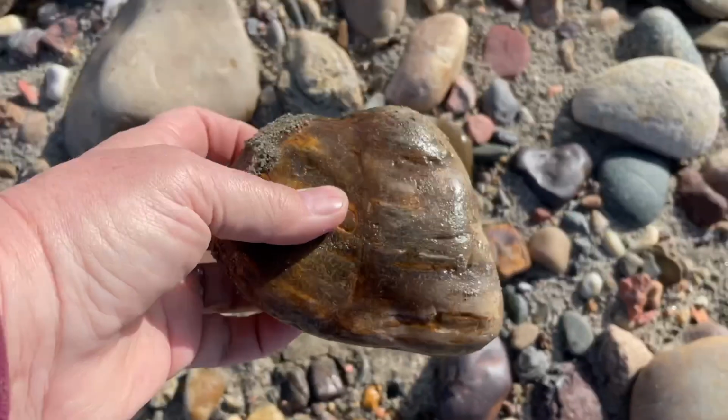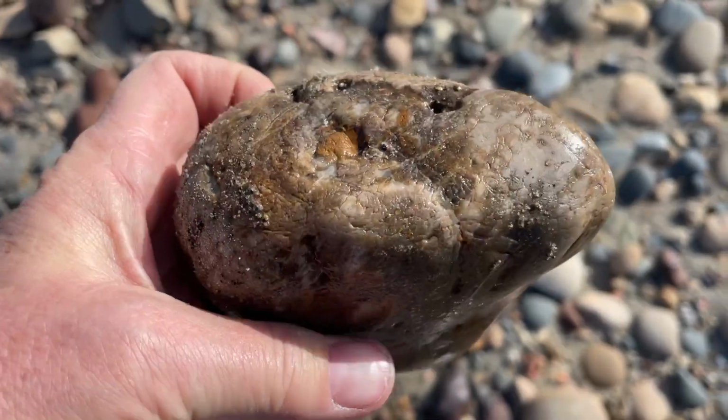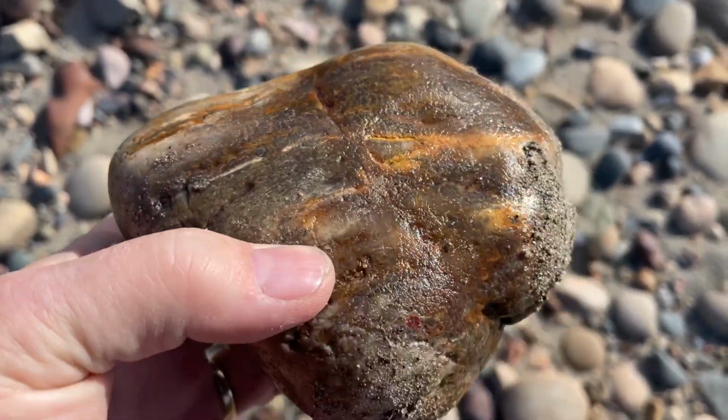This is the kind of thing that I'm used to finding here. This beautiful piece of agatized wood. It's got even some jasper in it. That'll clean up nicely.